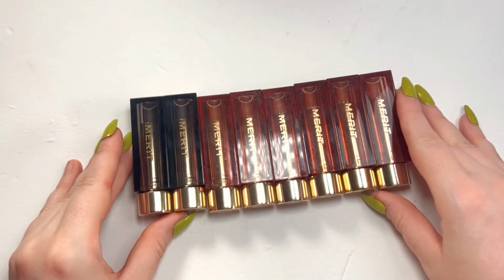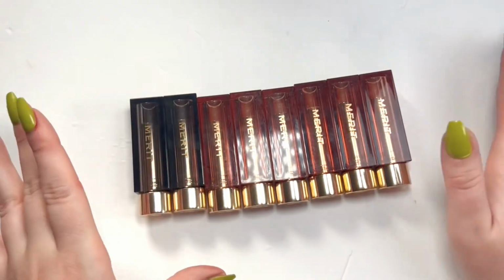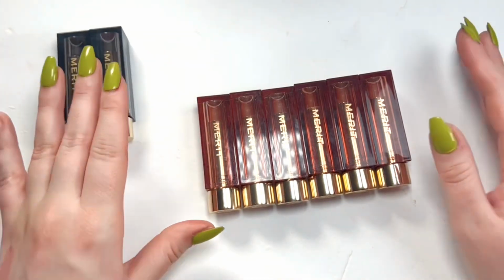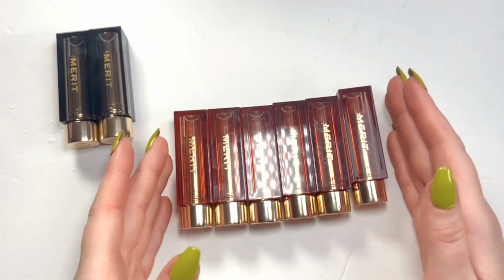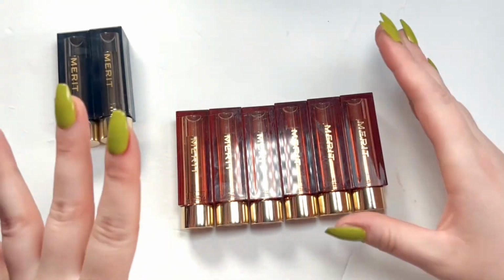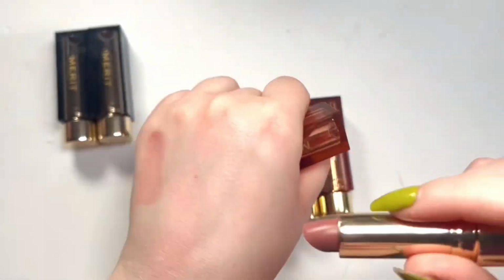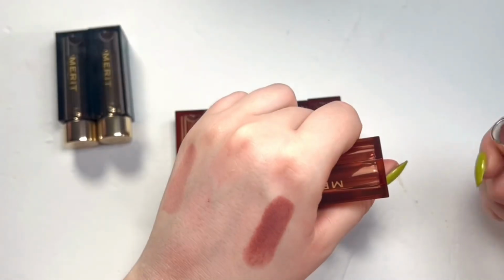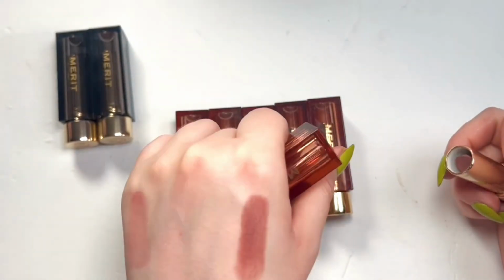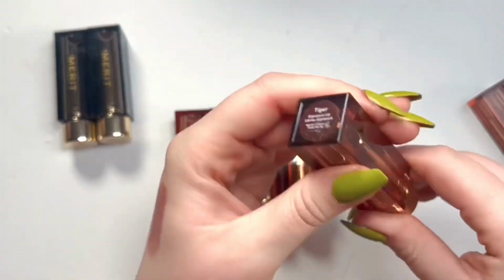We'll do Merit next. Now, Merit has one of my favorite, if not all-time favorite, lipstick formulas in the Signature Lip Line. One, the packaging is absolutely gorgeous. It is stunning, okay? And the shades are beautiful. So let's go ahead and swatch them all. This one is Baby. I love that super grayed out pink shade. I love it. That's one of my favorites for sure.